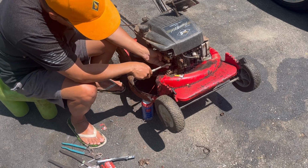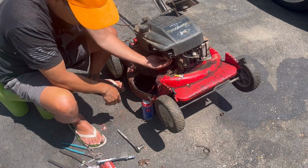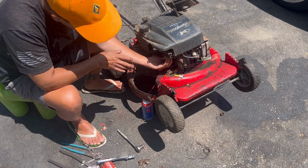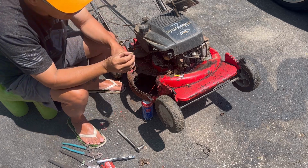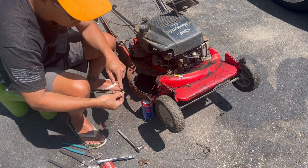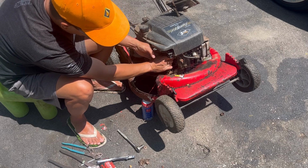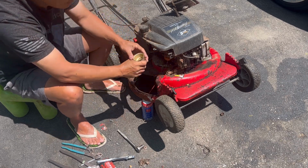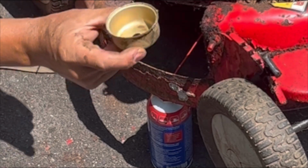Half-inch jet nut. It's recessed inside, so you have to use a ratchet. Wrenches won't work unless it's curved inwards, and even then it's no good. And the jet nut is clear on the side ones, and it appears to be clear on the top one too. So that's good. Shouldn't have any gas in it since it's empty. And look, pretty clean, very clean actually.